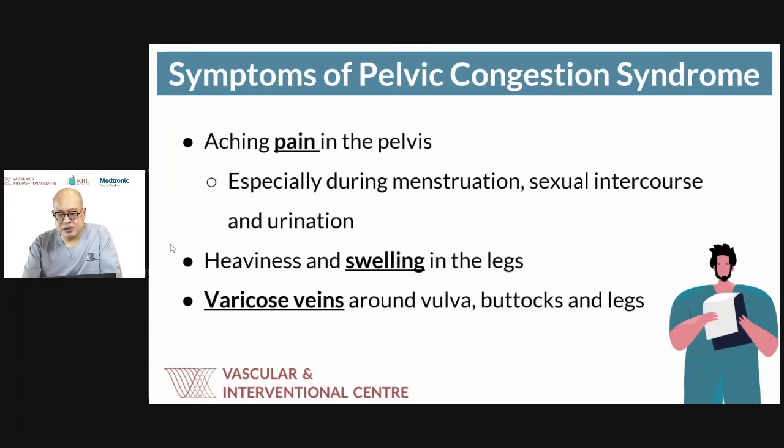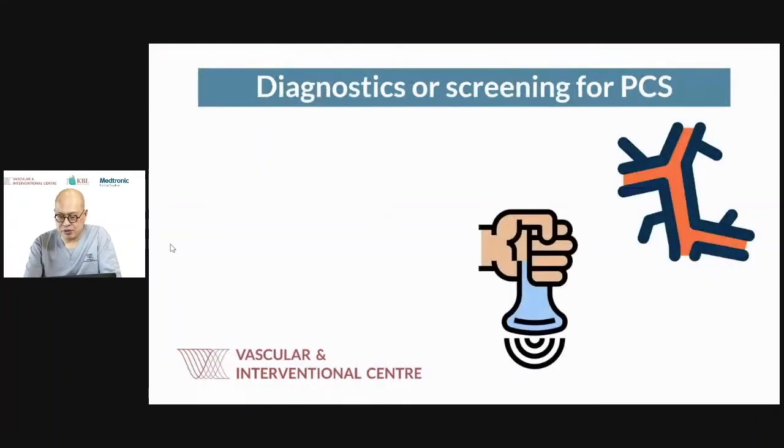Aching pain, as I said, is usually present, and it is actually worsened during menstruation, sometimes during coitus or intercourse, and sometimes urination. It can also translate down to heaviness and swelling of both legs, because these veins can sometimes drain downwards towards the legs. And sometimes patients have dilated, ugly varicose veins around the buttocks, their groin, and around their genitalia. So these are all signs that a patient may have pelvic congestion syndrome.